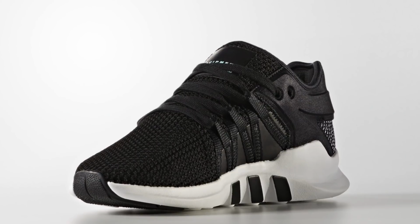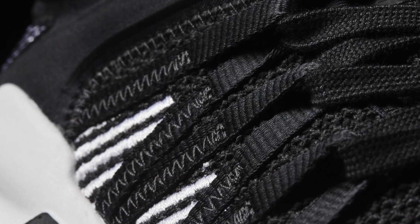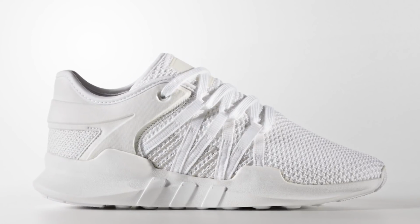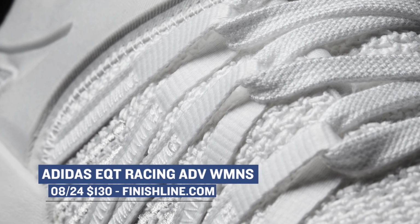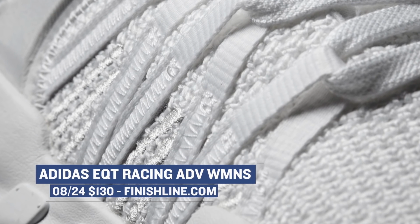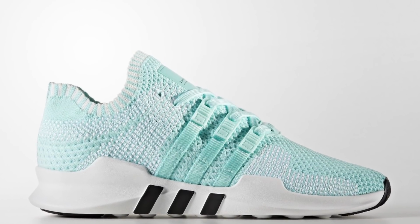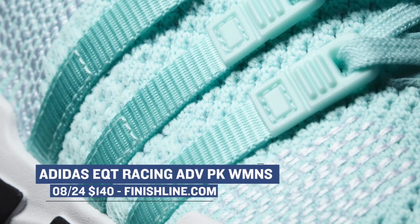Kicking things off this week is ADIDAS with some love for both the men and the women with the EQT Support line. First up, the women get 3 pairs of the EQT Racing ADV. These look super clean and those will cost you $130. If you want to up your game just a little bit, there's actually going to be a Primeknit version of that shoe available over at Finish Line, and those will cost the women $140.